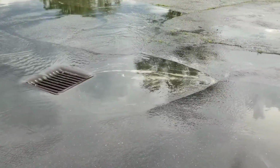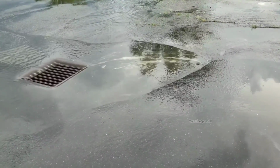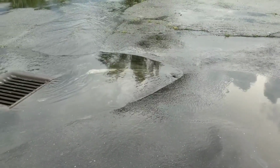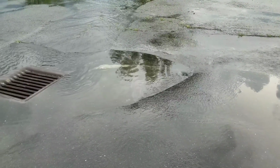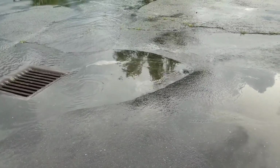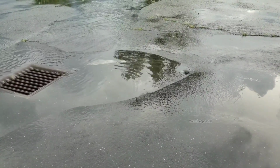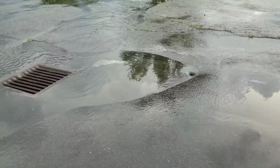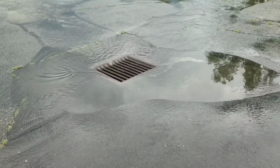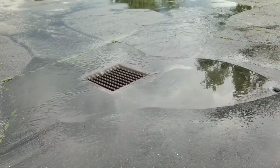Uh-oh, why do we have a whirlpool there? Oh, wow. I no longer want to be parking here. If it's going in there, that means there's no soil underneath the asphalt. You can see by the pavement right here how it's new around the drain. They just replaced this drain like 2 years ago. I remember them doing it.